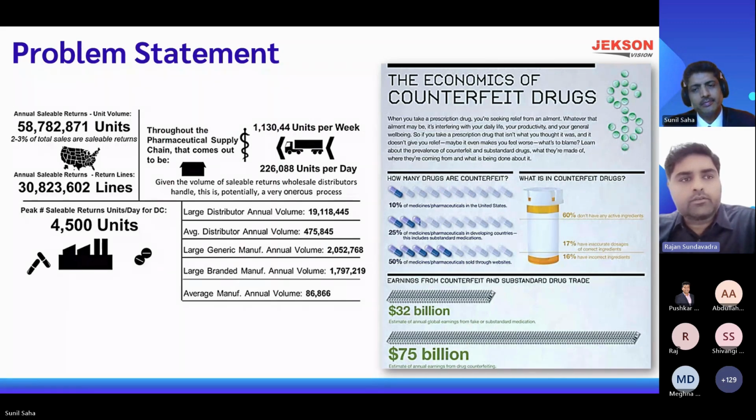If you look at the total units sellable, it's a huge number, out of which 2 to 3% are sellable returns. If you drill down to the lower level, sometimes there are up to 5,000 units per day of sellable returns, depending upon the size of the company or the distributor. And on the other side, from the global market perspective, 32 billion, it's a huge number. That was our forecast in 2020, but it's more now. It is the damage, or I would say the counterfeiters are earning because of fake or substandard medicine. It's a huge number if you look at that.